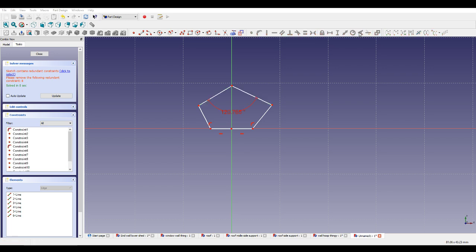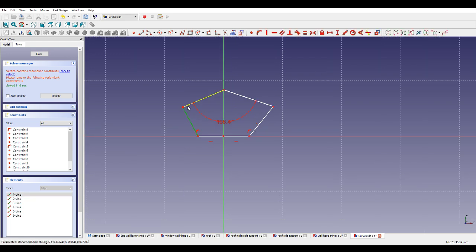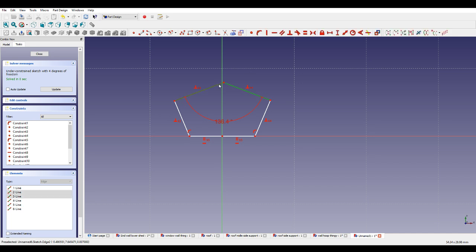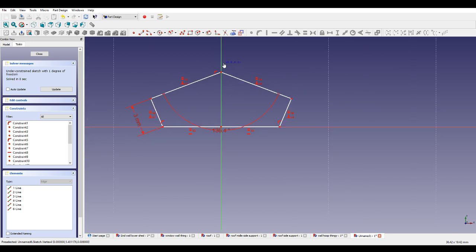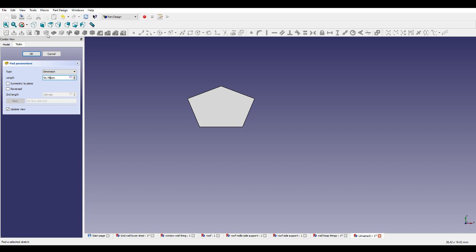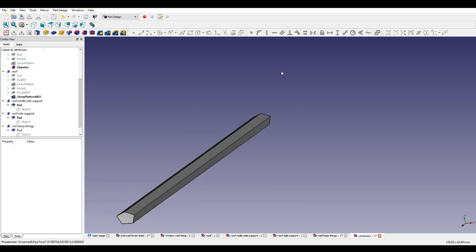So 136.4. Make all these equal. Make that off there. Make these equal. Okay, so these lines need to be 3mm. And this, what? How is it stuck? Four. There we go. So that is the centre bar that's going to run, again, the 93.75. So that will have the roof resting on the top.